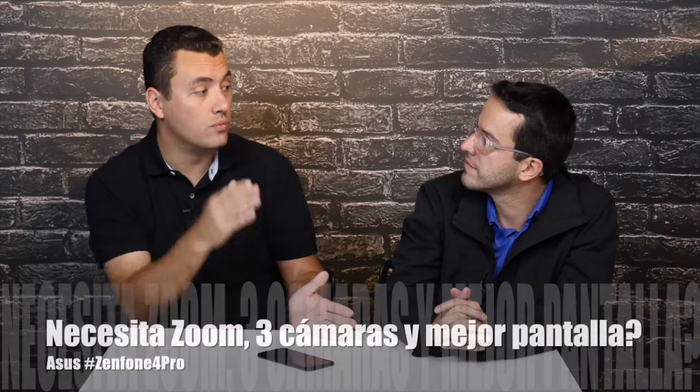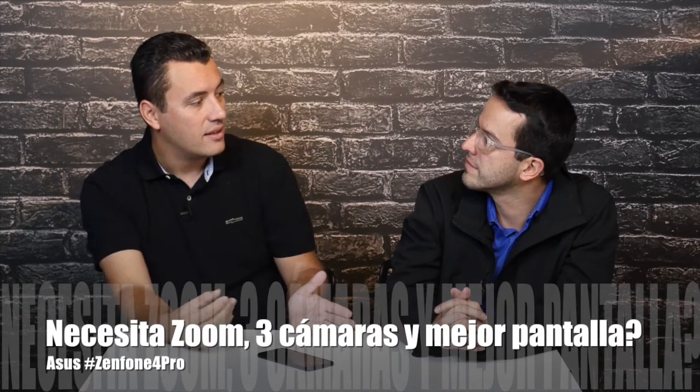So if you think wide angle is the best choice for you, not the zoom, so Zenfone 4 is the best product for you. But if you think that the zoom is really important, you want the best cameras available in the market, you want the best panel in the market, AMOLED, super full resolution, brighter colors, if you want the best processor in the market, this one will be Zenfone 4 Pro. Okay, so we go for the Pro.